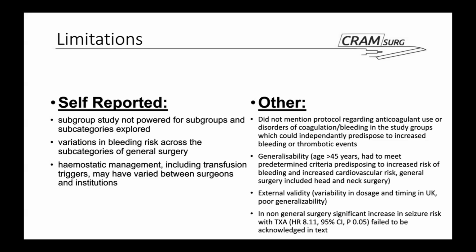And they mention hemostatic management, including transfusion triggers, may have varied between the surgeons and institutions. The other limitations that we feel in the paper are that they did not mention any protocol regarding anticoagulant use or disorders of coagulation or bleeding in the study groups, which could independently predispose to increased bleeding or thrombotic events.